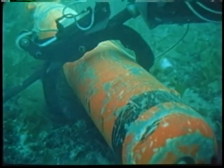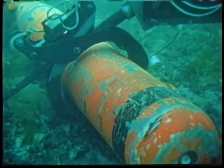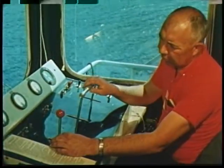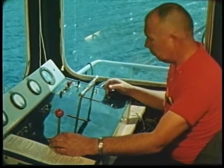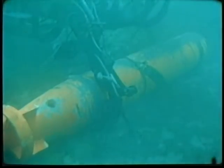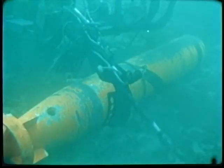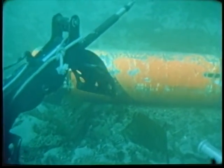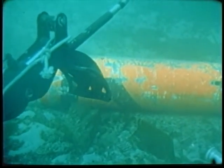When CURV's hydraulic claw has been securely locked on, both the vehicle and the recovered object can be brought to the surface, or the claw can be ejected and a hardware retrieving buoy released. In this case, the claw was disengaged from the torpedo. For CURV, an extension of man, and SUCOUPE, representing man himself, now were to attempt a rendezvous in the sunless sea depths.